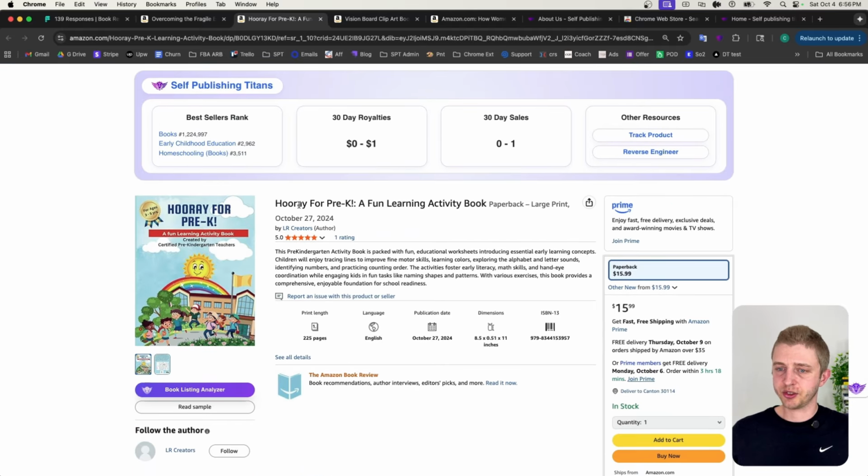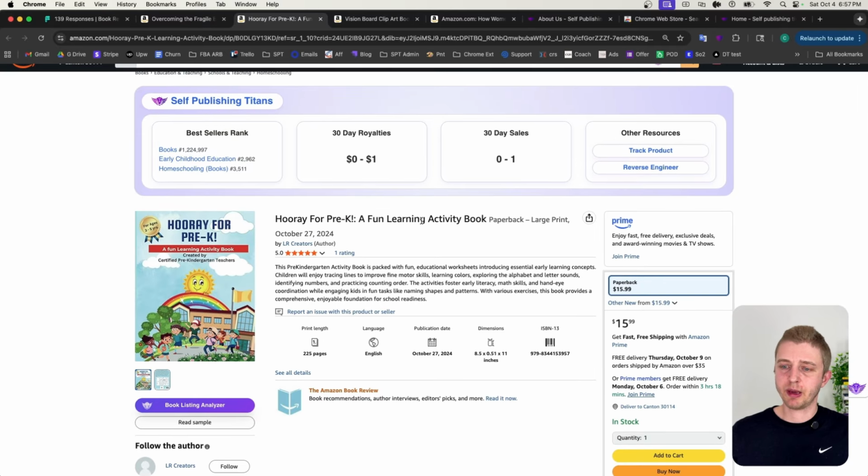So it says hooray for pre-K. That's supposed to rhyme, so it does that. A fun learning activity book. I guess the title and subtitle, they're clean, straight to the point, but what we're missing here is just a niche. So I guess learning activity book, but since this is for pre-K, then maybe we can also say the age group that this is meant for in your subtitle, and maybe also describe what kind of activities it is.